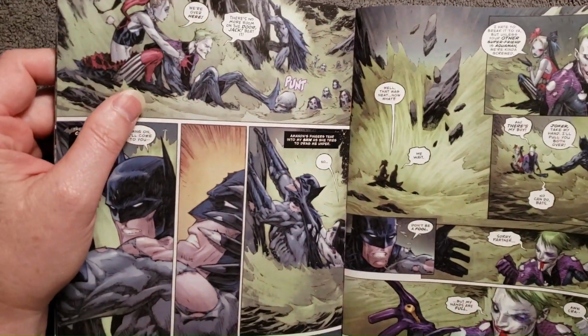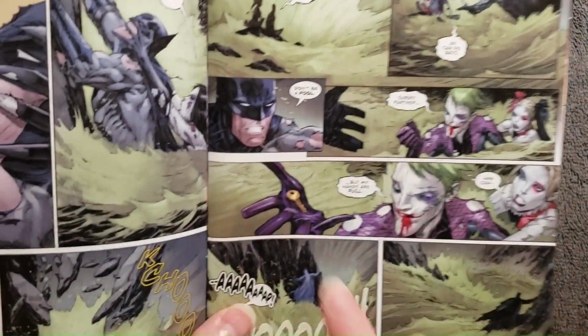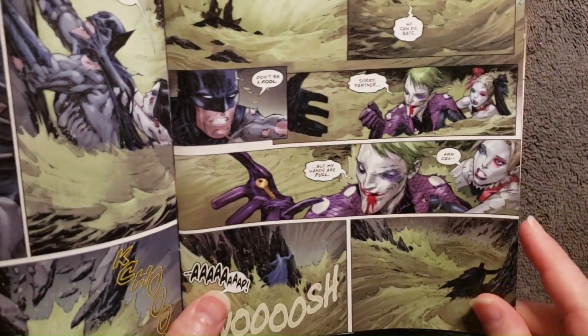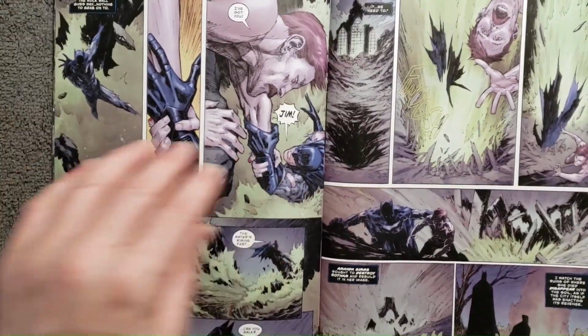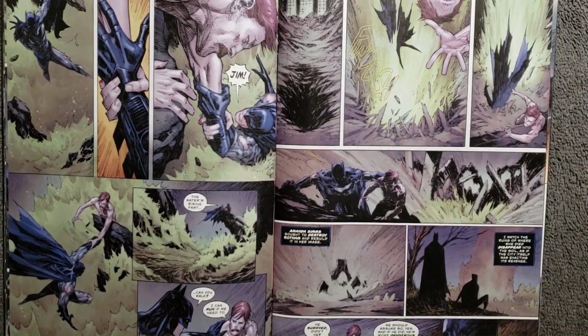And they're trying to escape from it. And then Joker reveals that he got the key off of Batman, but then he and Harley are seemingly swept away by the river. And Batman is about to be swept away as well, but then Gordon saves him, and they manage to escape from the tunnels.